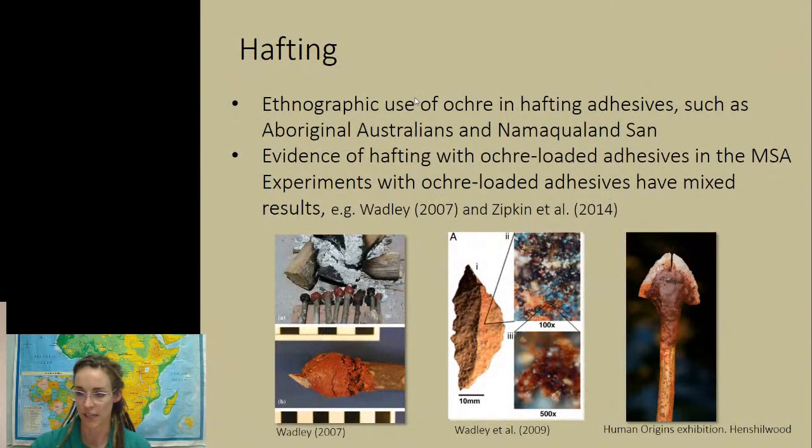And then looking at hafting, I've mentioned this a few times. There's a really nice example. This was done for the Human Origins exhibition that's at Iziko now and is coming to Origin Centre soon. It was two little segments that are put onto a spear, and this is exactly what you're finding in the residues. So the middle picture here, you have these red residues with resin and ochre. And it's still actually used today ethnographically as well, mixed with different things, or used as a kind of glue for feathers. The Namaqualand San use it for feathers, so not actually just for the tools.